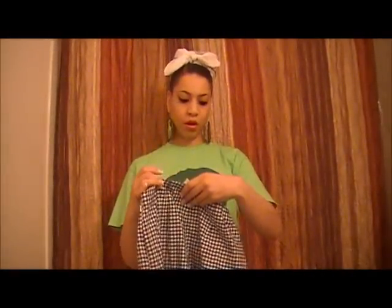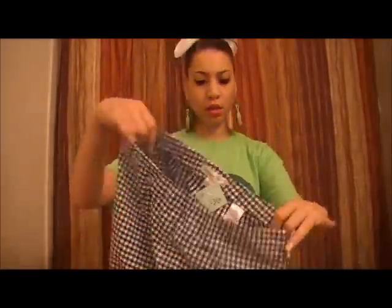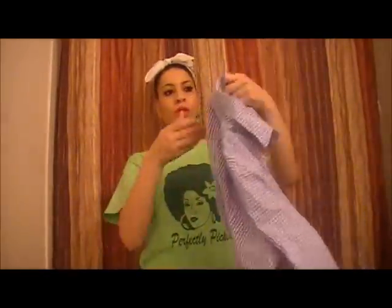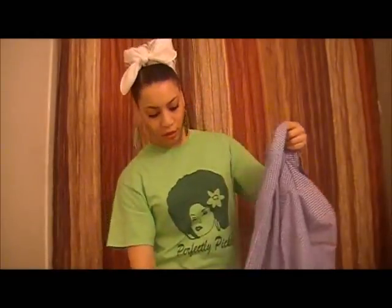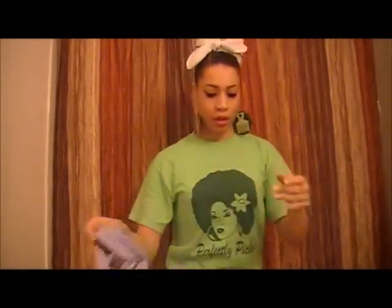These are Cold Water Creek. These are $6 or $6.50 of that. I thought these were kind of cute. Okay. Then I got this little gingham shirt. This is New York and Company too. I could just wear these with some slacks to work. But I like the little three-quarter sleeves and the little button going upside.